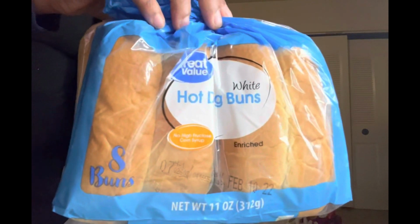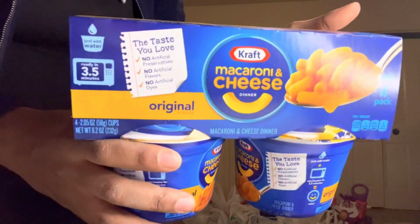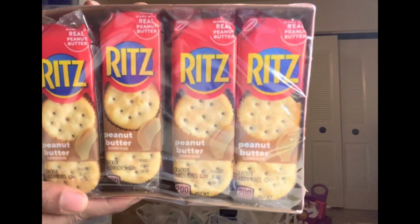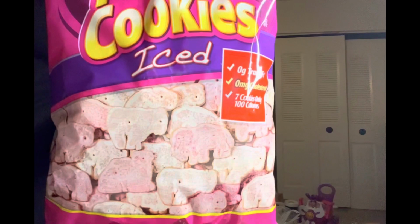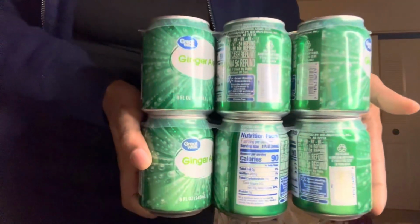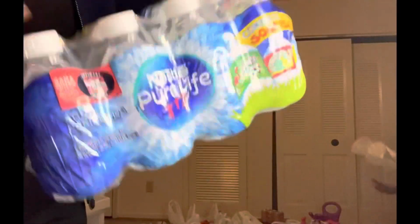Then also I got some hot dog buns. I got some macaroni and cheese cups. I got some peanut butter crackers by Ritz. I got some animal cookies, the iced kind. I got me two 6-packs of ginger ale. Then I also got a little case of baby waters.